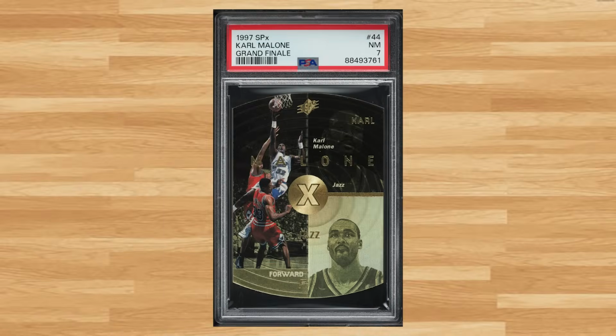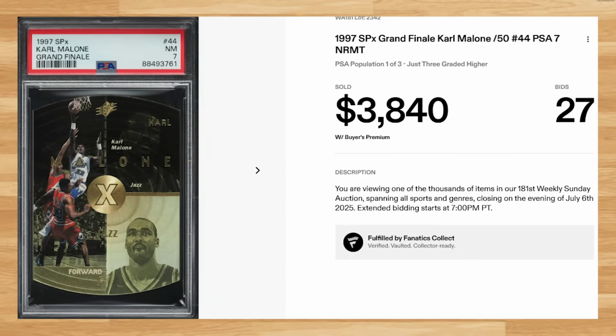The Mailman makes his first appearance on today's list at number 22 with this 1997 SPX Grand Finale Karl Malone, card number 44. Serial numbered out of 50, this die cut was in a PSA 7 that received 27 bids, and it sold for $3,840.